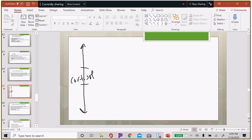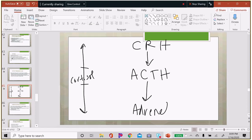The way this works, again, is a hypothalamus, pituitary hormone, end organ axis. So the hypothalamus releases corticotropin releasing hormone, which stimulates the pituitary gland to produce adrenal corticotropin hormone, which stimulates the adrenal gland to produce cortisol.